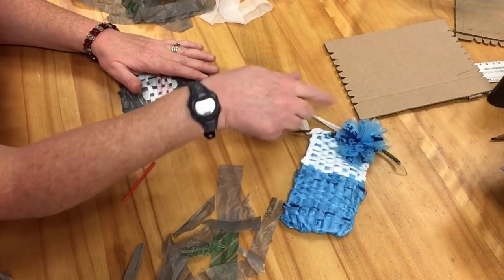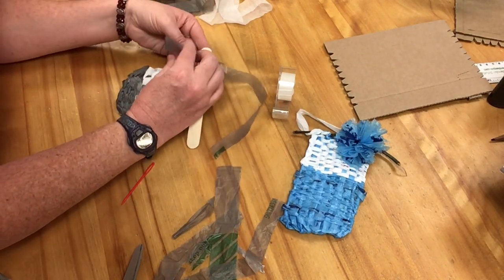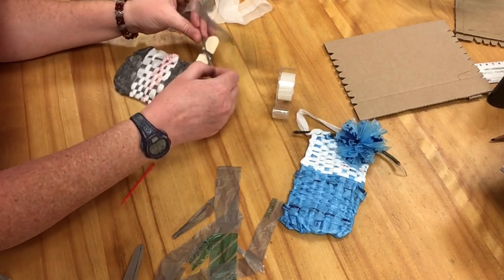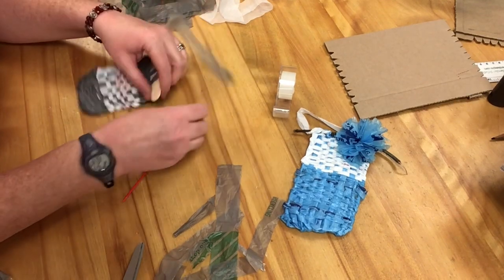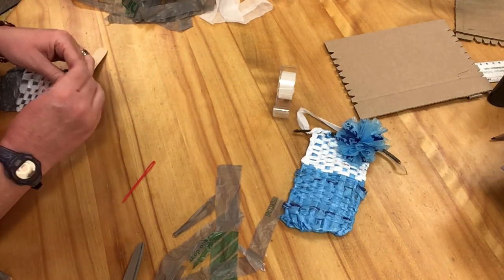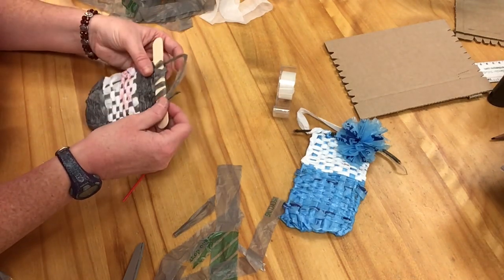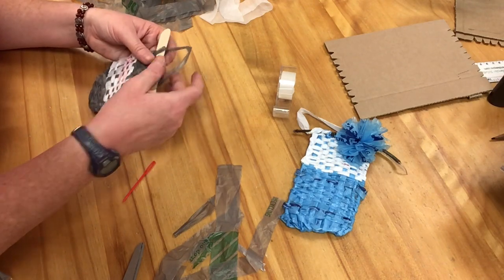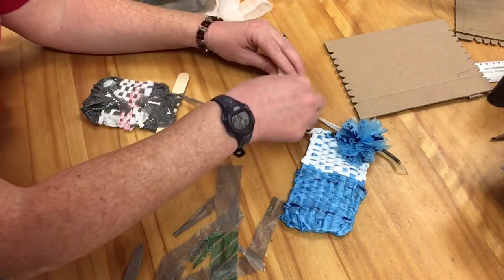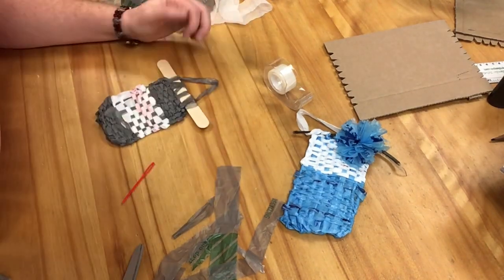Now I'd like to add a hanger and a pom-pom. So using one of your extra strings, you can create a hanger by knotting it around the string on the outside of your weaving on either side. All right, you may notice my stick is moving around a lot. This popsicle stick is maybe a little big, but that's all right. I'm going to tape those in place to help keep it centered. You could also glue it down if you felt so inclined. And now I have a hanger.